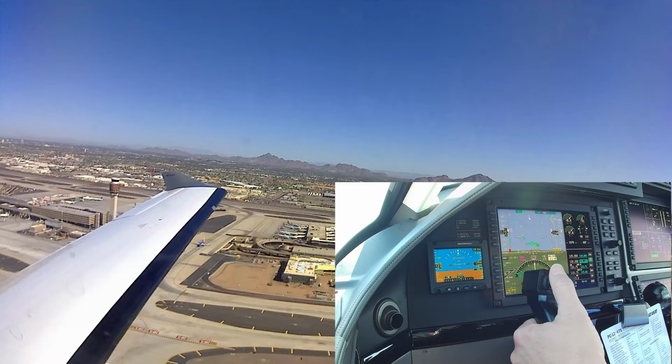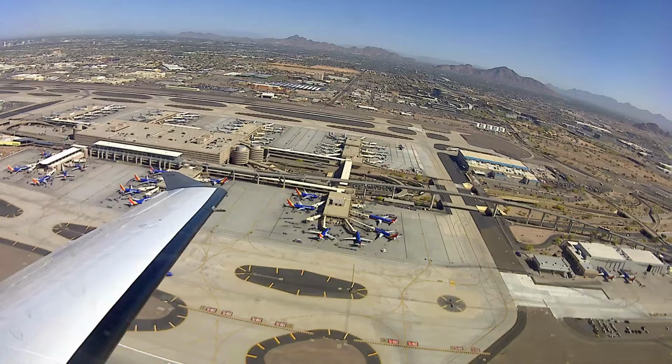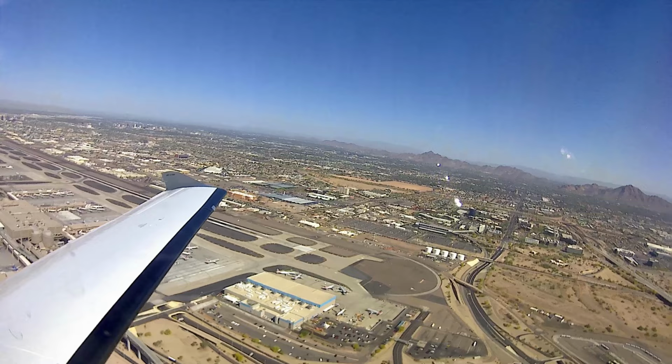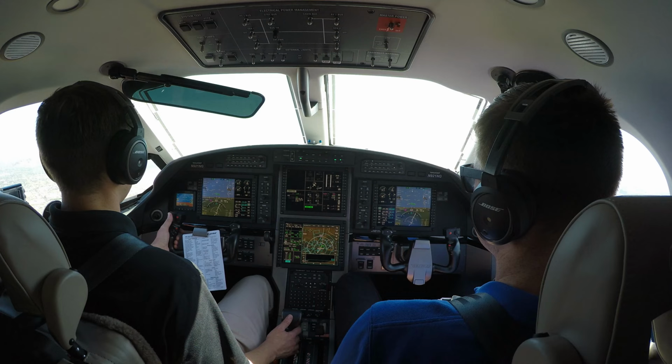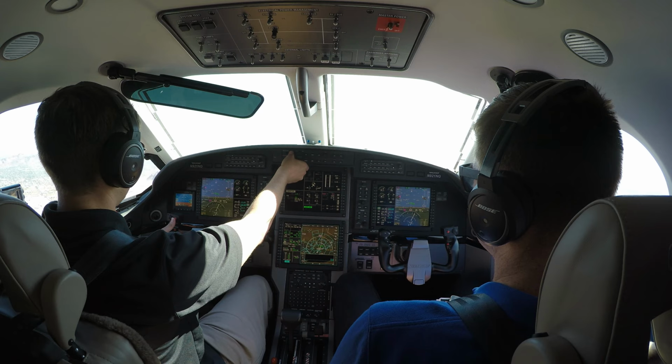Flaps up. 1 November Golf, turn left heading 050. Left 050, 1 November Golf. And we're clear here on the left. 050 set, climbing to 5,000. Transition over to our cruise climb, 150 knots. 1 November Golf, contact departure, good day. Departure, good day, 921 November Golf.